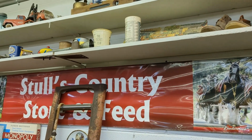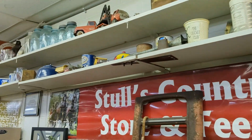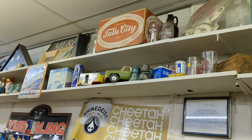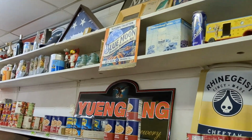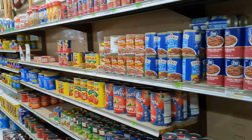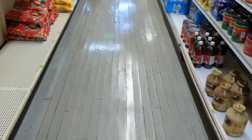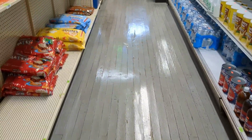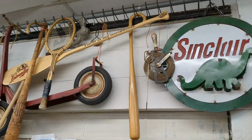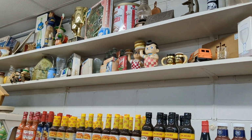Sets out in the middle of nowhere. We love coming to old places like this. We'll have her give us the history of the place. When we come in, they have normal stuff you see in the stores. Always like looking at the old stuff they put up on the shelves.